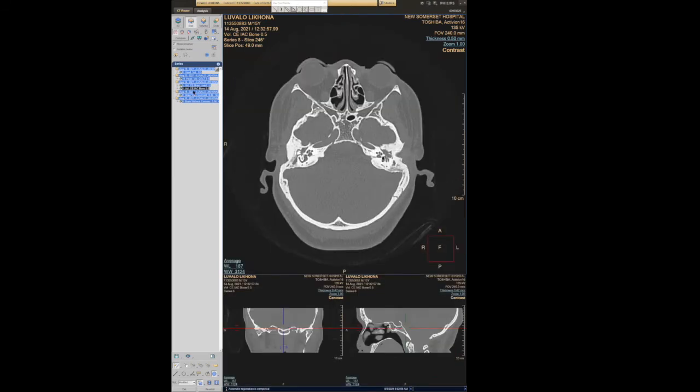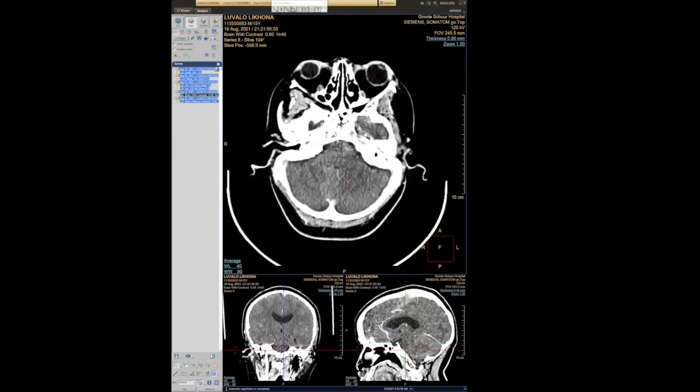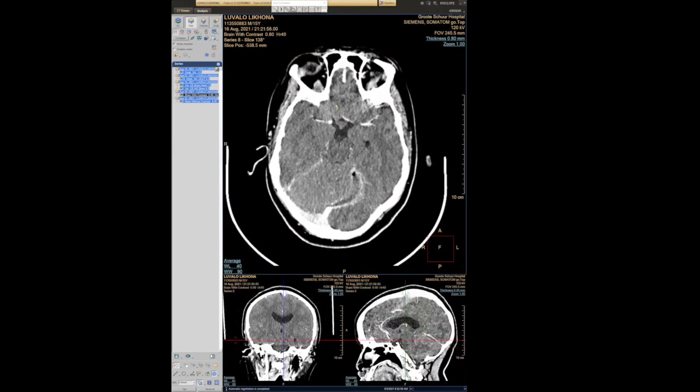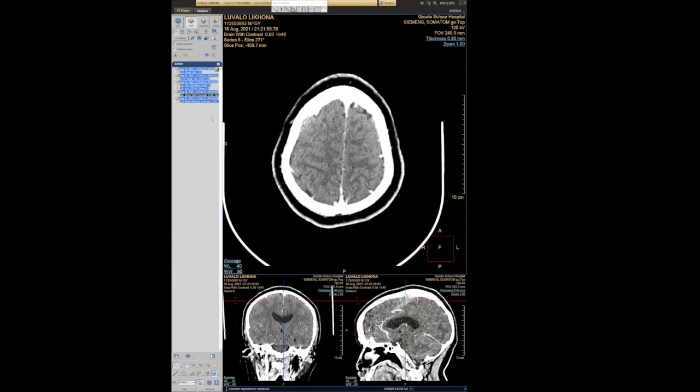Then 2 days later, the patient had a repeat CT in Krzyzewski Hospital to follow up on the subtentorial subdural collection, which has increased in size from 4 millimeters to 7 millimeters. Again, no dural venous sinus thrombosis.